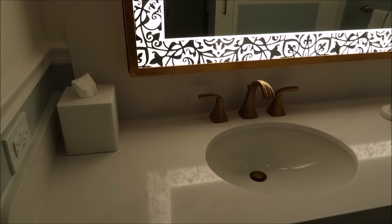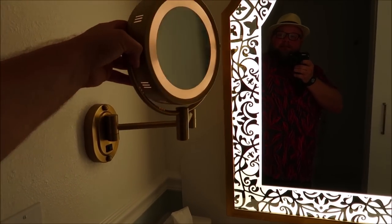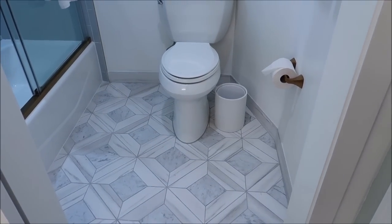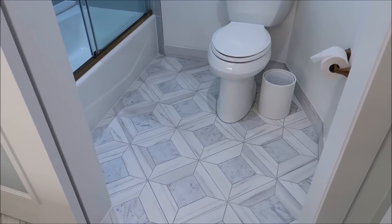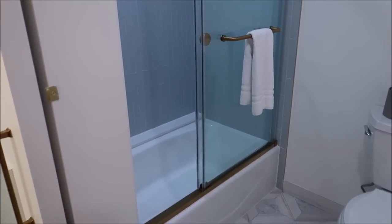Nice little kitchen area, bathroom area. Two sinks, two towels. One of these doodads. Woo! It's also got a little privacy door for the toilet. Uncle Orville will be proud. No privacy at all. I do actually appreciate the tile in here, the flooring. I think that is very nice. And the gold trim in the bathroom.